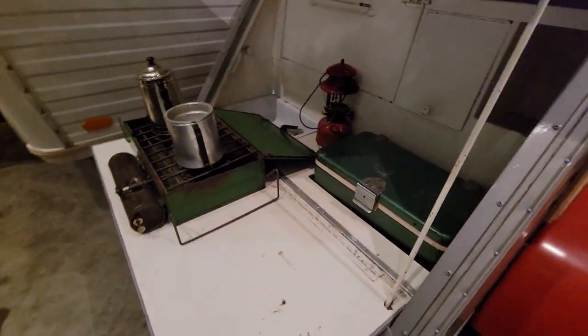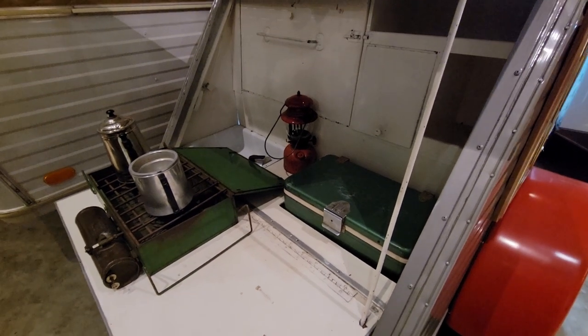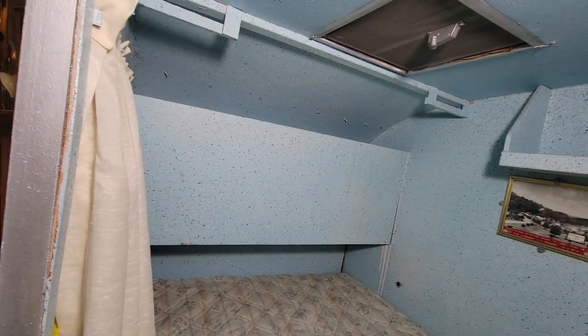Teardrop. I'm starting to recognize some of these camping gear. You're old because this is all from 1957. Would be cozy sleeping in that.